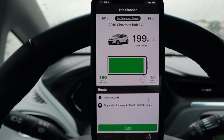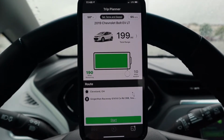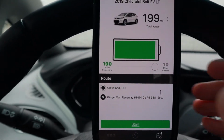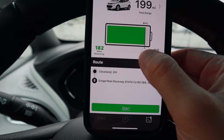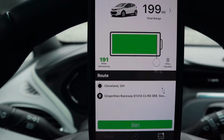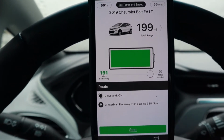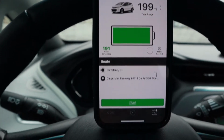Now, from a previous video, you may not remember, but Chevy installed the software battery recall onto my vehicle, limiting it at 95%. And that's what this really cool upgraded graphic shows you, is that you can set what your current state of charge is. So I'll set it to 95. And it will show that we have about 191 miles remaining to get to 100%, but since we're stuck at 95, we're going to leave it at that.